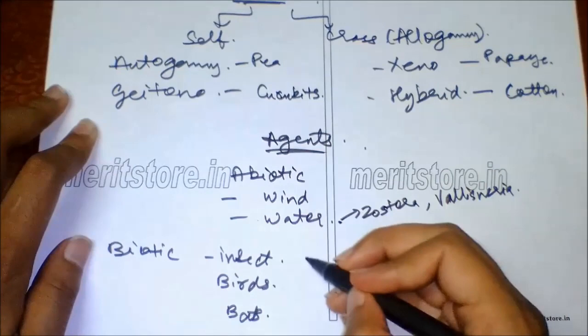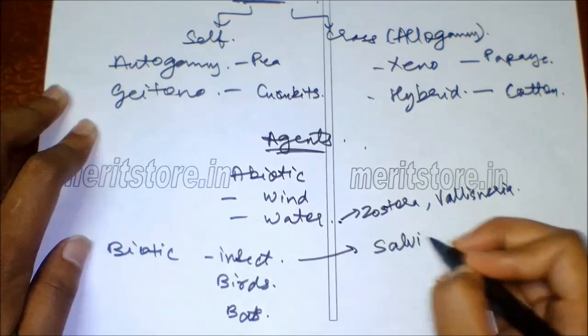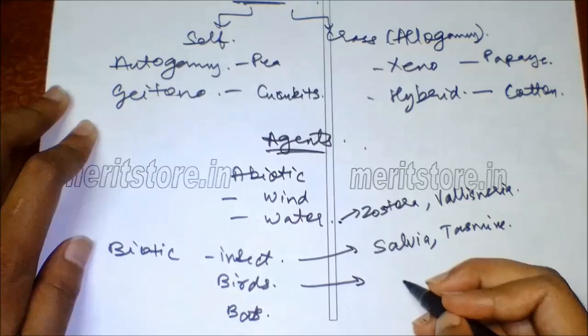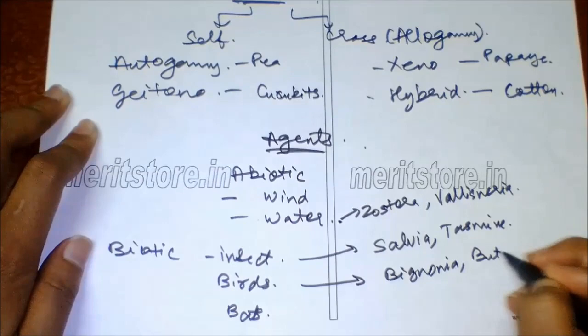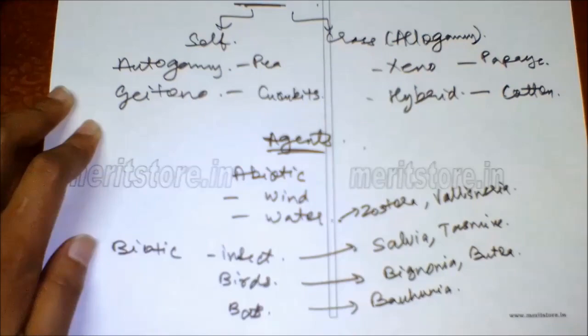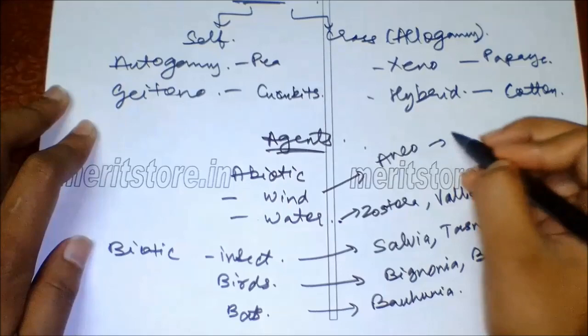Entomophily is with the insect, and it is seen in salvia and jasmine. Ornithophily is the pollination by bird. It is seen in bignonia and butea. Chiropterophily, the agent is bat. It is seen in bauhinia. And by wind or air, it is known as anemophily, and it is seen in grass and coconut.